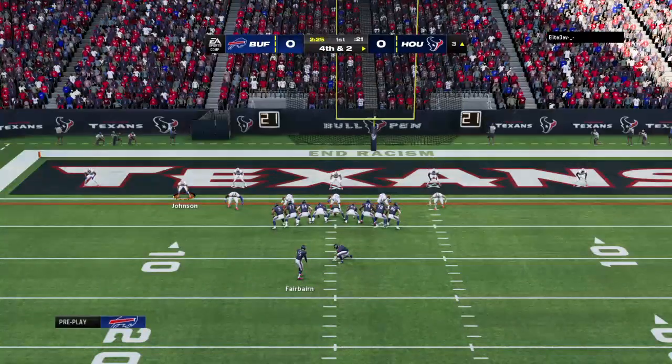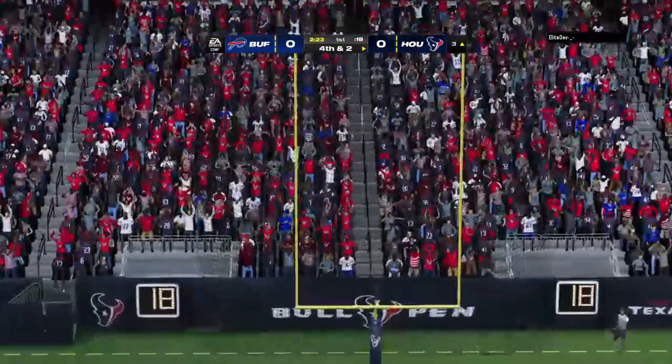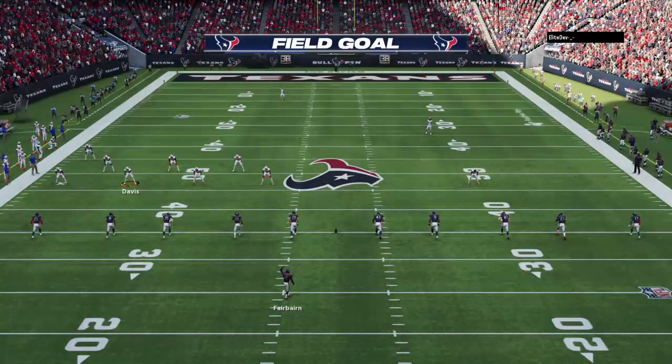So on 4th down, Texan kicker Kaimi Fairbairn comes on. From the left hash, he'll have to cut this at a tight angle. The kick by Fairbairn is good. So a long drive gets him down inside the 5, but ultimately they settle for just the field goal.